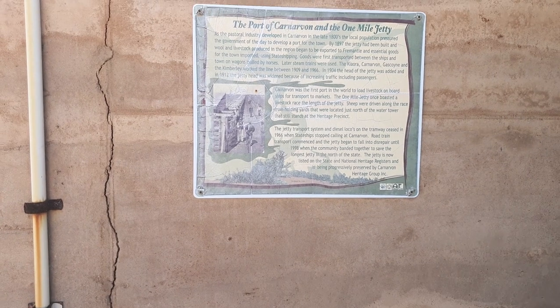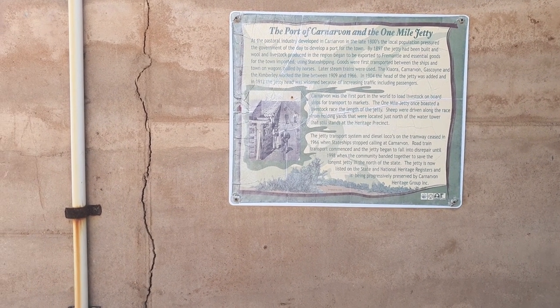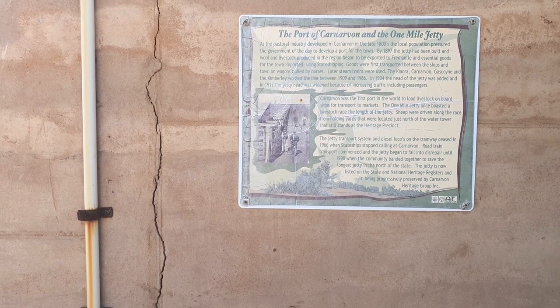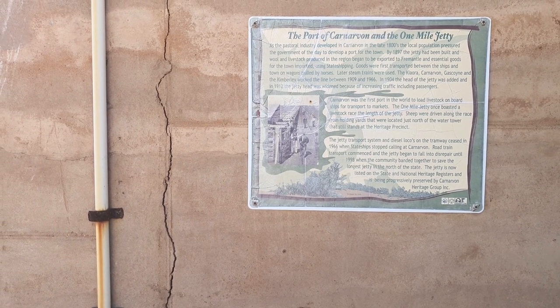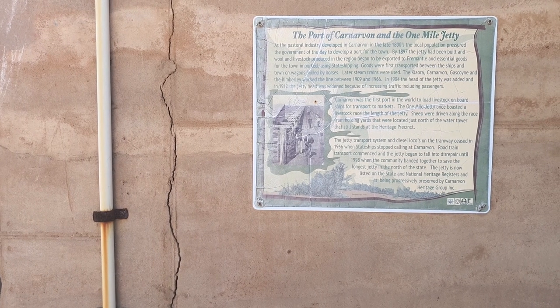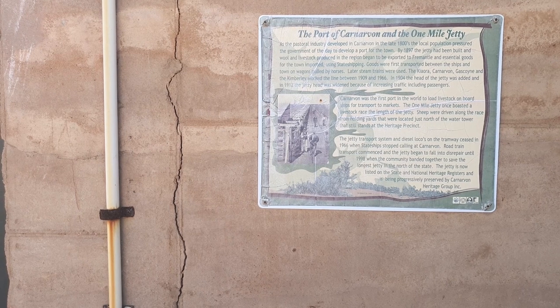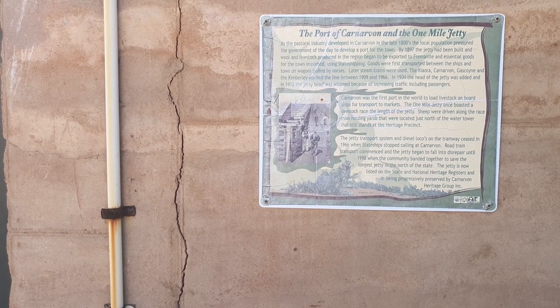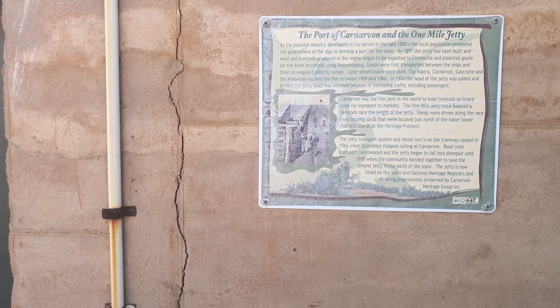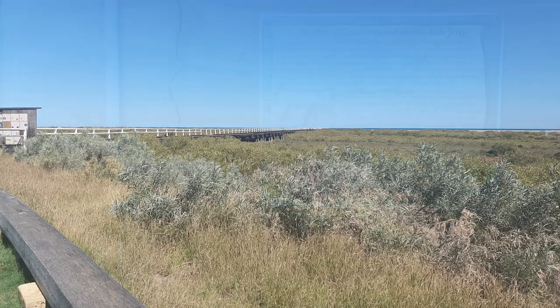The jetty transport system and diesel locos on the tramway ceased in 1966 when state ships stopped calling at Carnarvon. Road trade and transport commenced and the jetty began to fall to disrepair until 1998, when the community banded together to save the longest jetty in the north of the state. Jetty now listed on the state National Heritage Register.